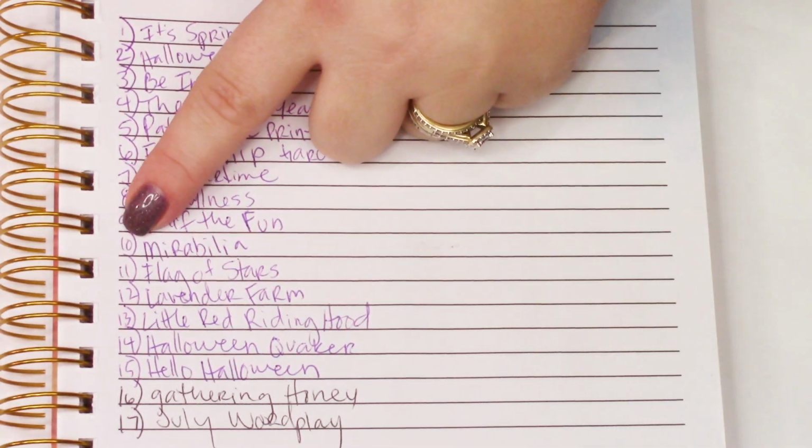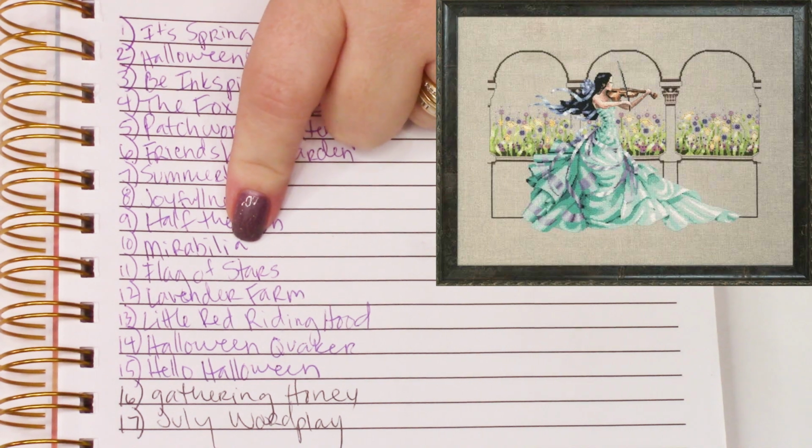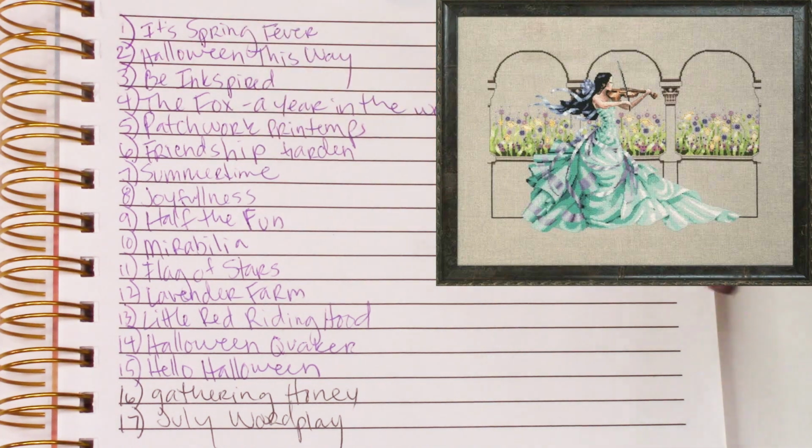And so I'm going to get out this Mirabilia and work on her some more, and I'm really, really excited about that. It is a 32 count, so I'm using 2 strands over 2, which is not my favorite, but I'm excited to get her out. The colors, which I've shown you on the screen right now, are so, so beautiful, so really pumped.